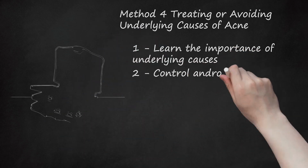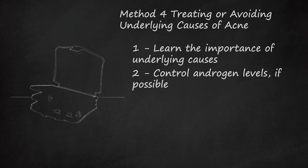2. Control androgen levels, if possible. Androgens are a family of hormones that includes testosterone, which is produced by both men and women, though in higher levels in men. Testosterone increases the production of sebum, an oil that moistens the skin and keeps it healthy. But when you have too much testosterone, the body makes more sebum than it can expel, making sebum accumulate and clog the skin. This can lead to inflammation and acne.